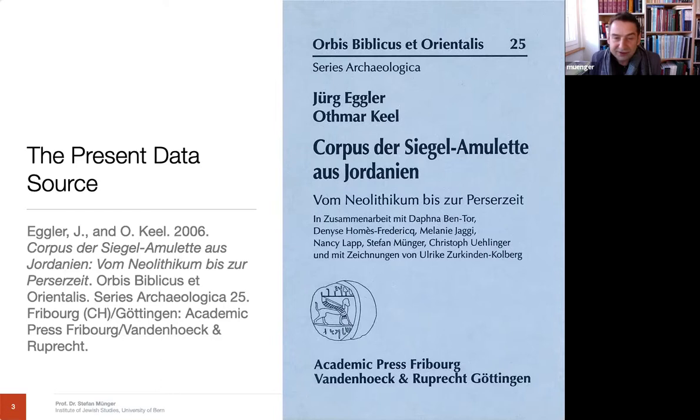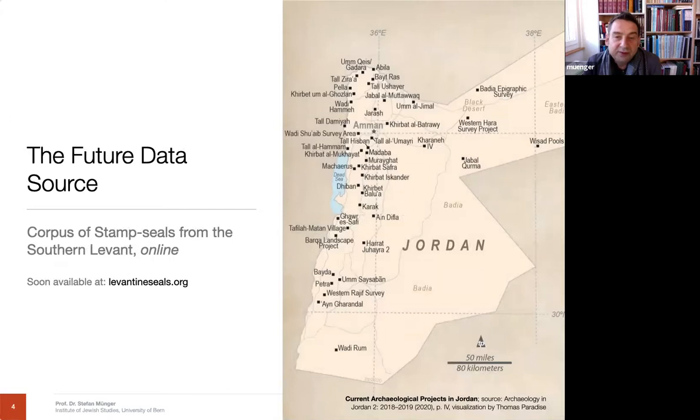Eggler and Keel's volume will soon be fully integrated in digital format into the Corpus of Stamp Seals from the Southern Levant, conveniently abbreviated CSSL. A very powerful online research tool that is currently developed as part and backbone of the joint Swiss-Israeli research project Stamp Seals from the Southern Levant.